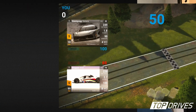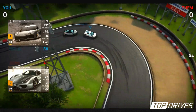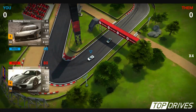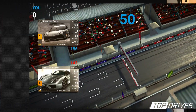Finally, on the fast circuit, this time against another hybrid, the Porsche 918 Spider. The Koenigsegg gets off the line quicker, but the first corner sees the Porsche edge a bit closer. The 918's better handling means it can take the bends just that bit faster. But after the long straight, the Gemera is too far ahead for the Porsche to challenge, even around the twisty section, and the Koenigsegg wins.